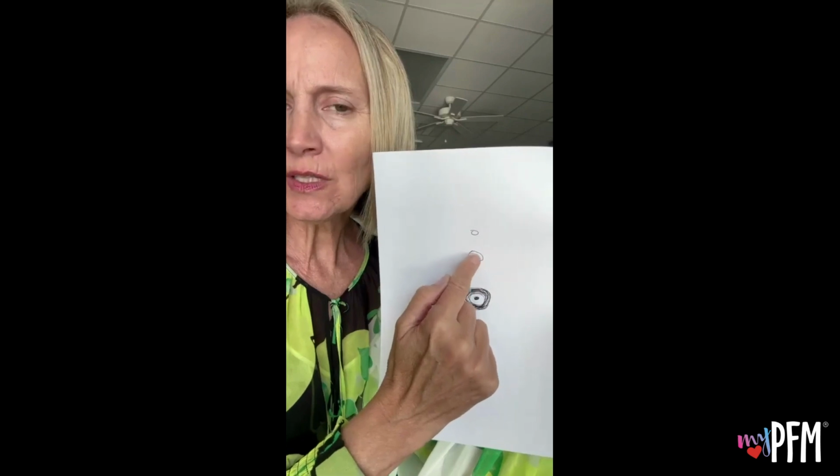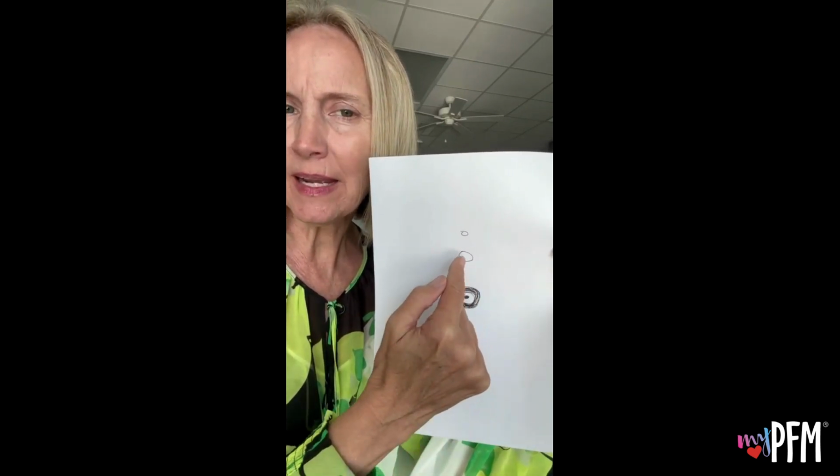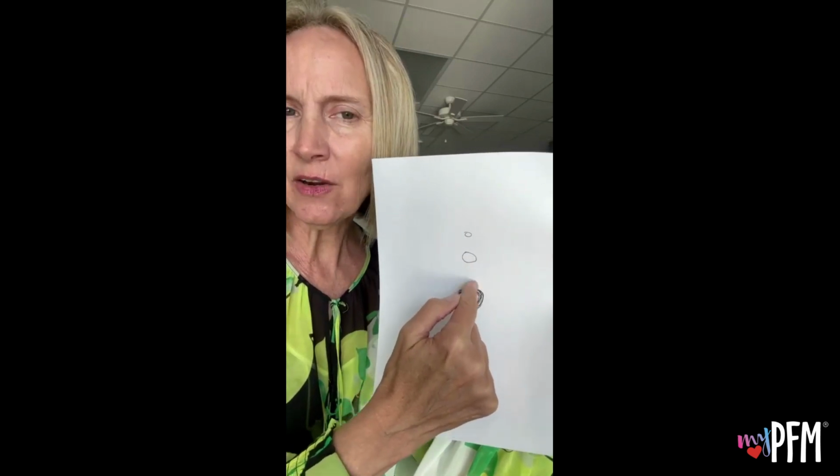When a vaginal delivery happens, this vaginal opening greatly expands, and this area here, called the perineal body, is the most common place for tears to happen.